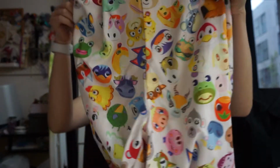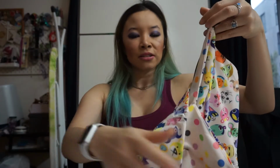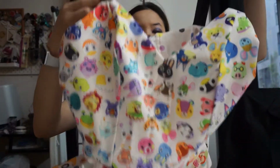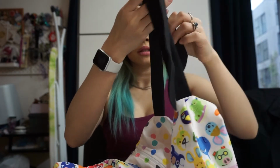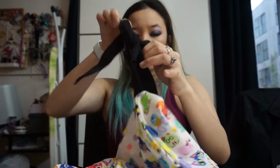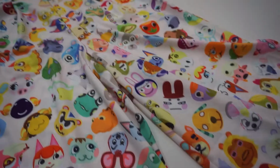So this is actually a white jumpsuit filled with different villagers, and I loved this on the model. It is so adorable. This on its own has tying shoulder pieces. I think it's really cute. It has the same fabric quality as the purple V-neck dress. Now, first impressions. It is freaking adorable.